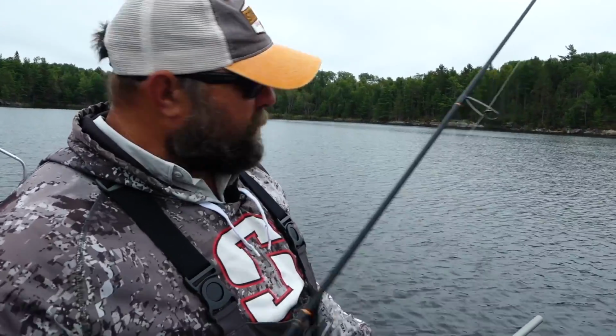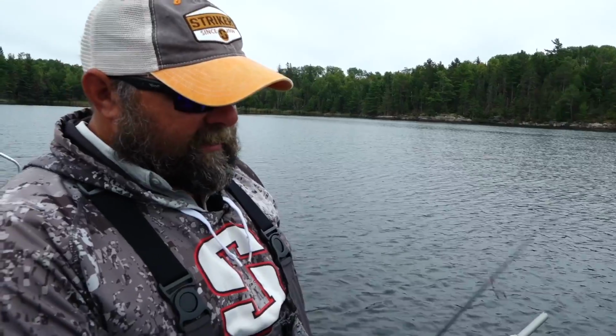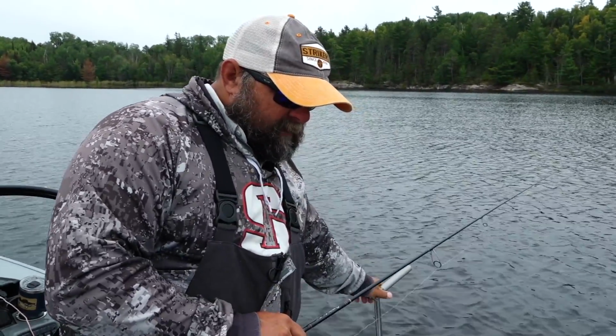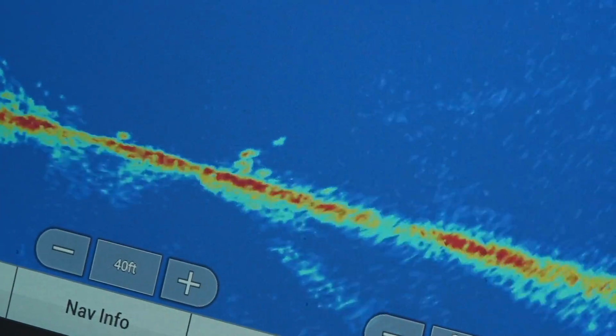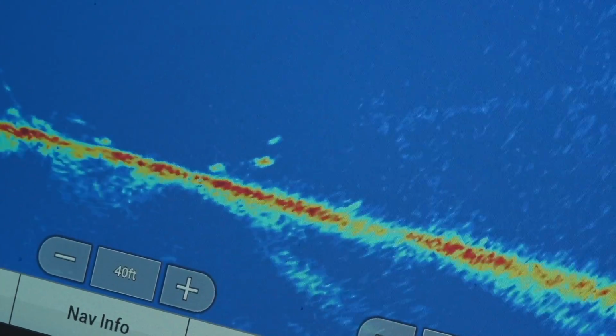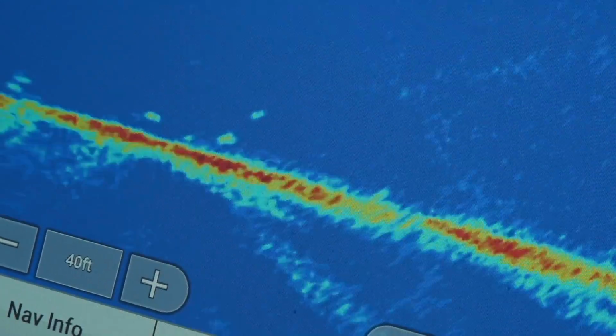Typically what I will do is pitch to the brush pile or to individual fish. Try to stop the bait, drift it into them. When they're being real lethargic, I like to hang it right above them and actually keep it pretty still, with just as subtle a twitch as you can give a bait.